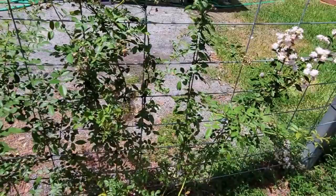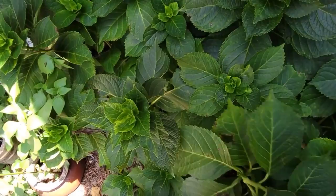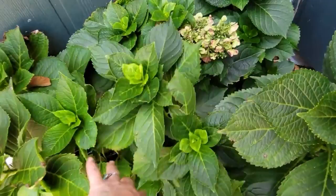My hydrangea are pretty much done for the year. I think I got that one flower this year because these bloom on old wood. And because of the Snowmageddon, I had to cut these down to about 6 inches. This one I didn't have to, so it did flower. It was, I guess, more protected, I don't know. But maybe they'll come back next year.